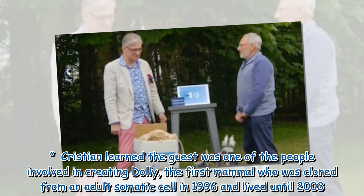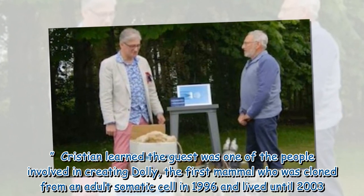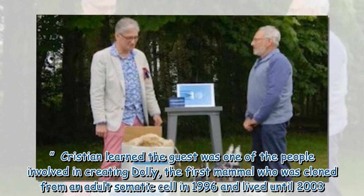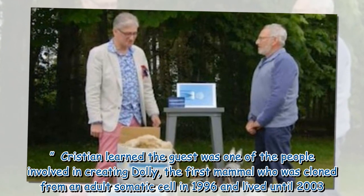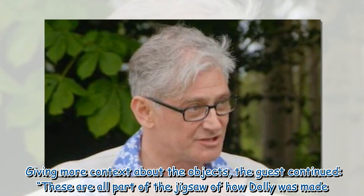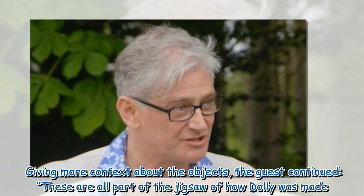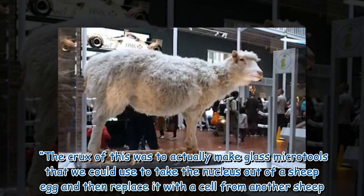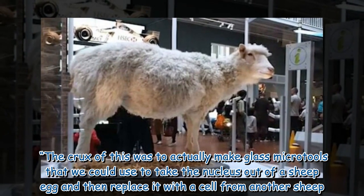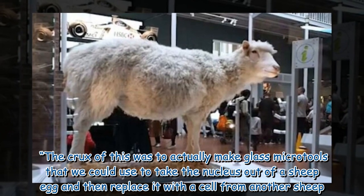Christian learned the guest was one of the people involved in creating Dolly, the first mammal who was cloned from an adult somatic cell in 1996 and lived until 2003. Giving more context about the objects, the guest continued, "These are all part of the jigsaw of how Dolly was made. The crux of this was to actually make glass micro-tools that we could use to take the nucleus out of a sheep egg and then replace it with a cell from another sheep."